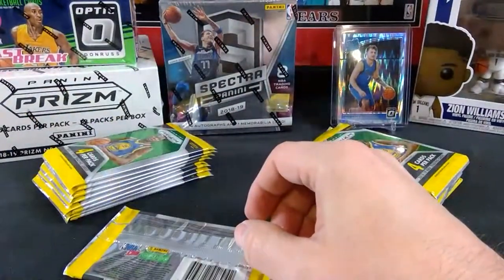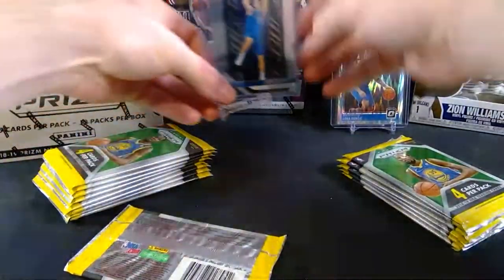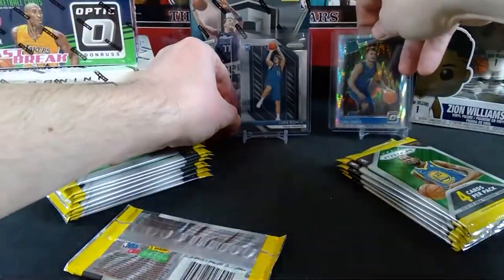Let me get that. So far, the two Lukas here.